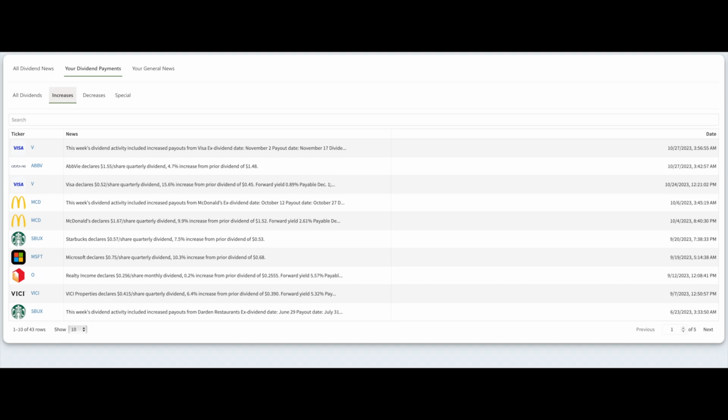And then we got a giant whopping 0.2% increase from Realty Income. I'll take what I can get there. Then we had a 7.5% increase from one of my favorite companies right now, which is Starbucks, stock ticker SBUX.